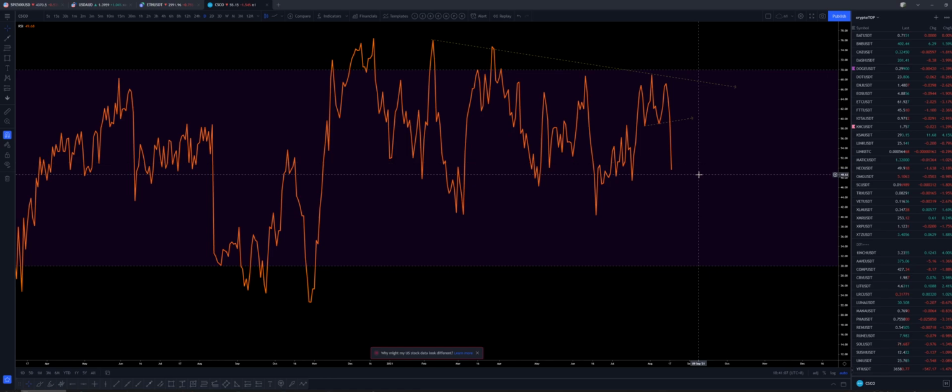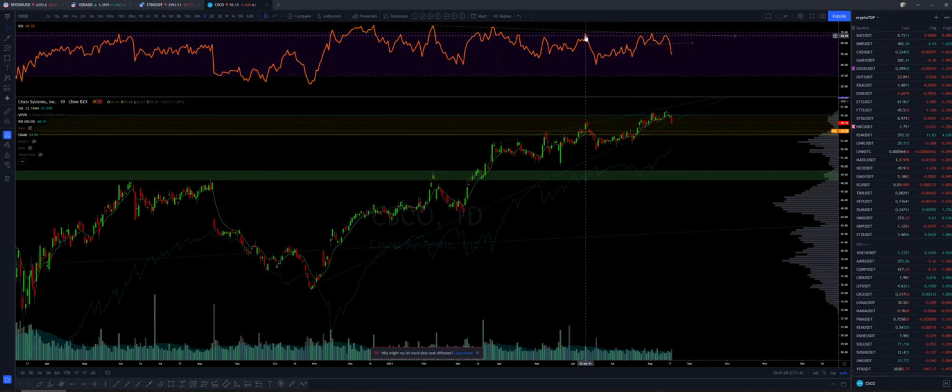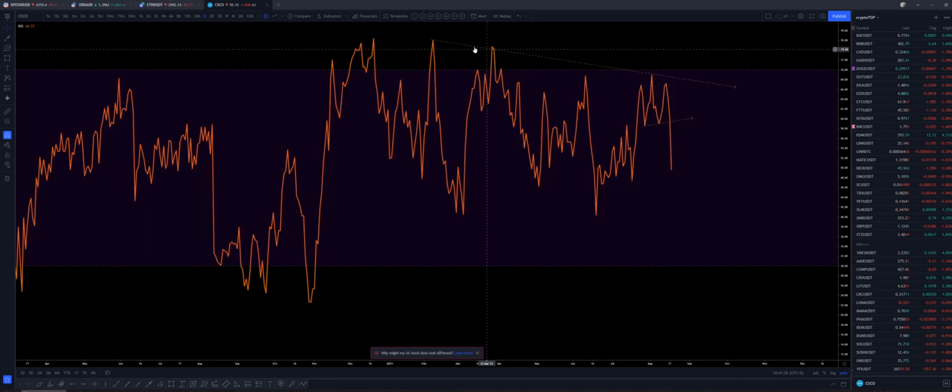The other thing that I'm looking at, which doesn't look too good, is that the RSI over here hasn't been able to get above 70 for a while. So that's how you can see that the bulls don't have too much strength. They can't get above 70 here. It's just getting rejected.